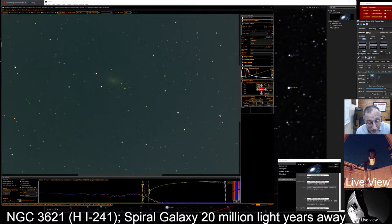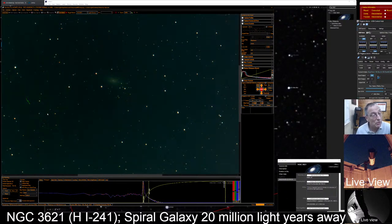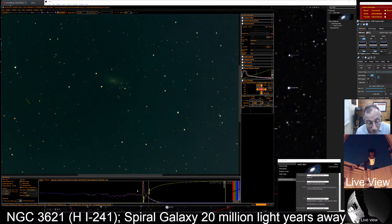We're gonna move this black level over just a little bit more into those peaks and see if we can darken our sky a little. We've got a couple of hot green pixels here, don't we? These are pixels in our camera that we'll have to shoot new darks to get rid of, but don't pay any attention to those. Don't pay any attention to the pixels behind the curtain, whatever. So here's our galaxy that we're looking at, NGC 3621.